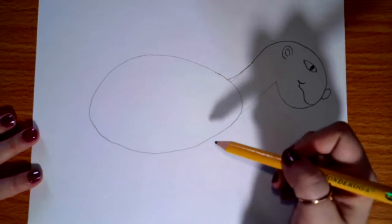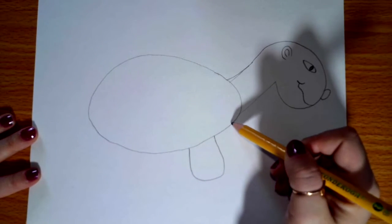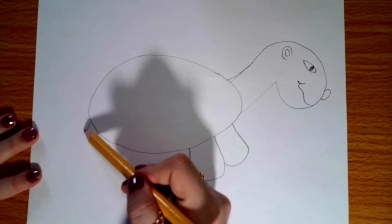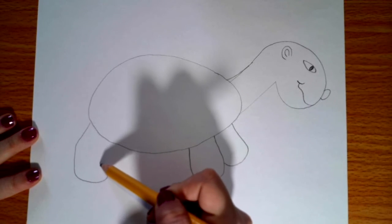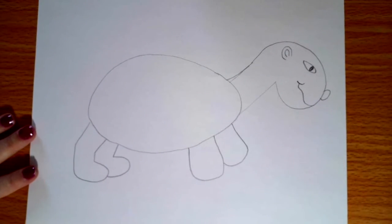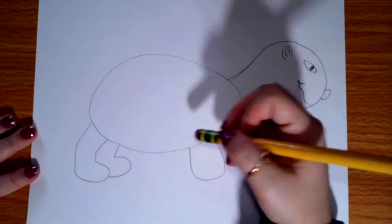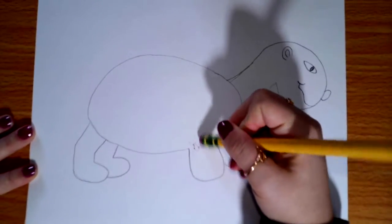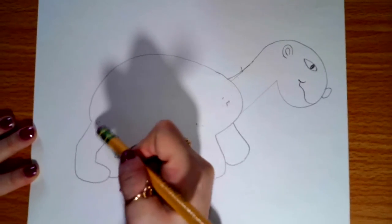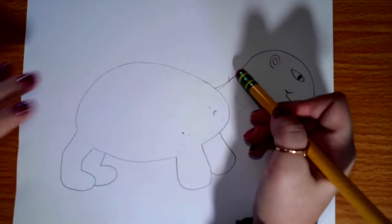Then we can draw the legs. Do loops. And the back legs. I drew them overlapping, so one leg is in front and one leg is behind. Then we can start to erase where shapes connect. So I'll erase where the legs and the body meet. Just the front legs, the legs that are closer to us. And I can also erase where the neck and the body meet.